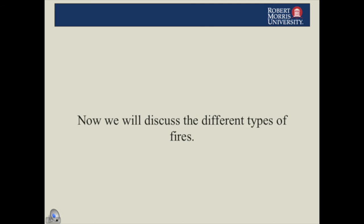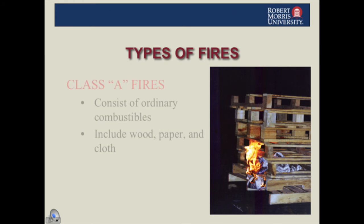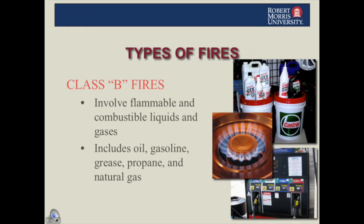We will now discuss the different types of fires. Class A fires. These fires consist of ordinary combustibles, including wood, paper, and cloth. Class B fires. These fires involve flammable and combustible liquids and gases. These can include oil, gasoline, grease, propane, and natural gas.